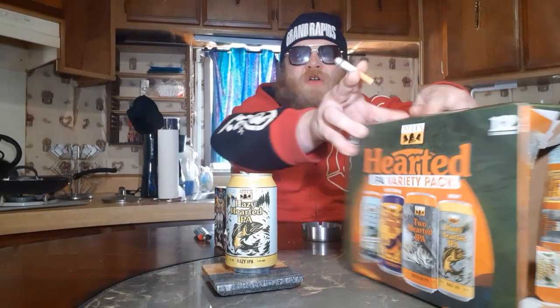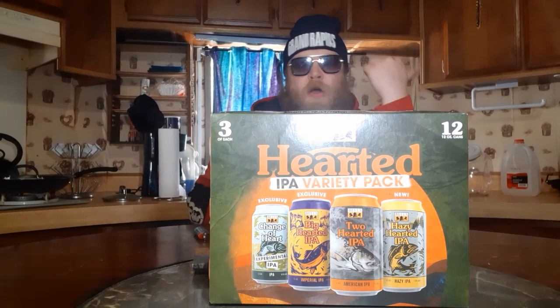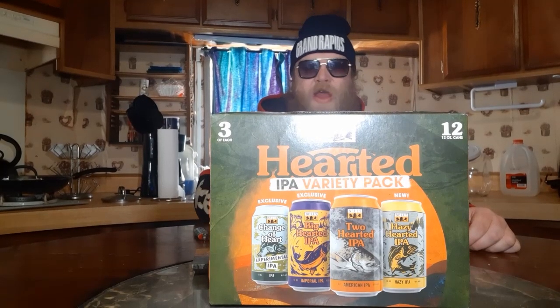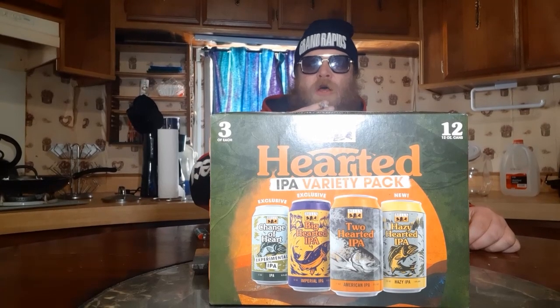Good stuff, but you can check out the can art. Here is the variety pack box again. You can kind of see it there. You get 3 each of the 4 different kinds of IPAs. I picked this up. There's a party store across the street. They got a lot of these variety packs and whatnot too. They got the big packs, like the 15 packs of all sorts of IPAs.